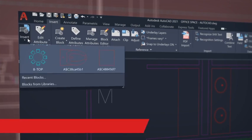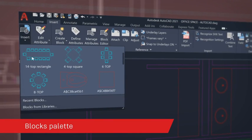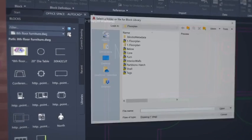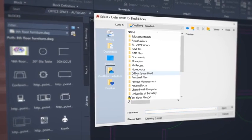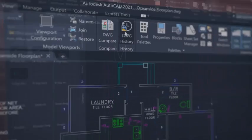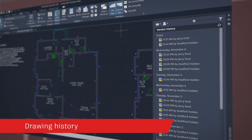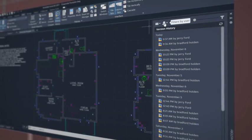Our newest release, AutoCAD 2021, enables you to stay connected to your block content anytime, anywhere. Find, preview, and insert blocks from the Libraries tab from the AutoCAD desktop app or within our web app. With the new Drawing History feature, get automatic insights right within the canvas to see the evolution of your work. We're using the Drawing Compare technology to make it easier to understand not only the delta between 2 drawings, but the changes to one drawing over time.